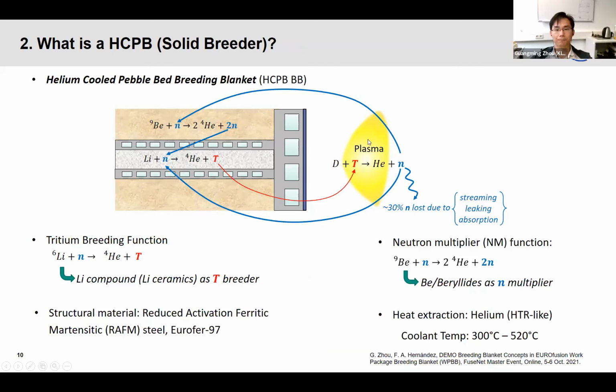In the plasma, there is the DT reaction. It produces neutrons. And these neutrons will be lost due to many reasons, due to leaking, absorption, and streaming. So we need to multiply the neutrons in order to produce enough tritium. Therefore, we need a neutron multiplier. In the HCPB, the so-called beryllium or beryllium alloy is chosen as the neutron multiplier through this reaction.